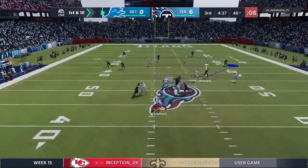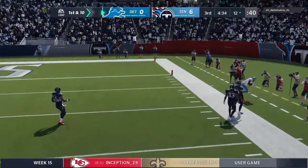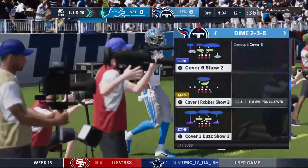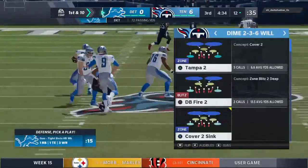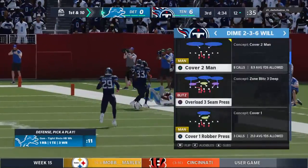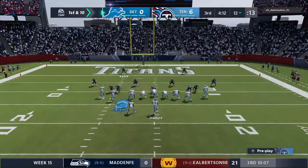From the gun, here's Stafford. Airing it out, looking for Ridley. This is caught inside the 15. And he's out of bounds, almost gets to the 10. An excellent pickup of 34 yards. And the Lions first down. From down at the 12, it's 1st and 10.